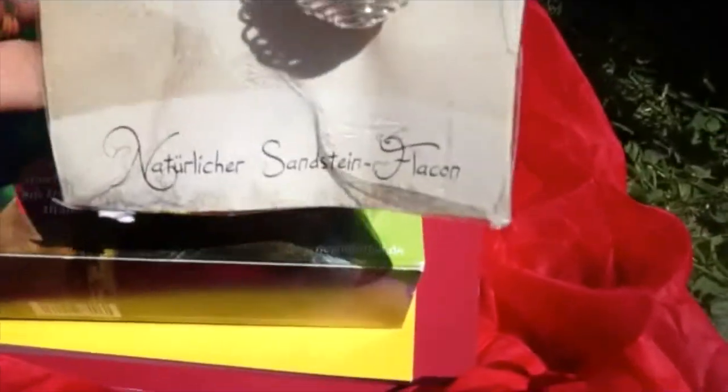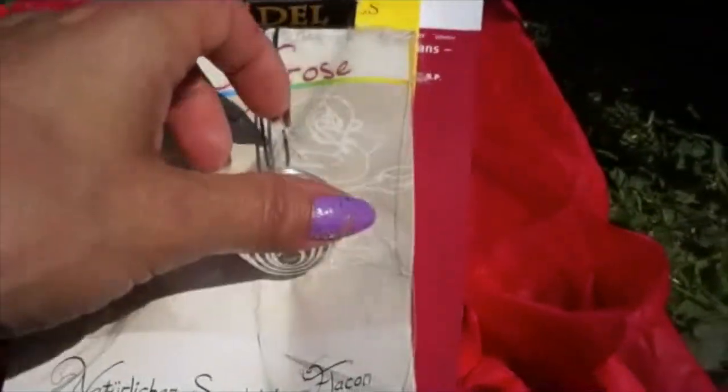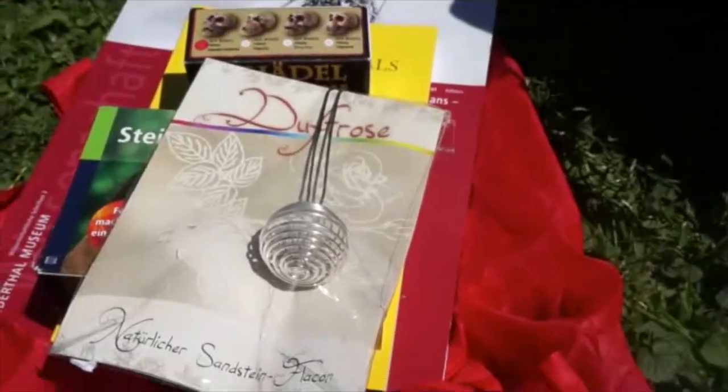Maybe it does resemble something Neanderthals would have made, but I just thought it was cute and very wearable. And last but not least, one of my favorite items.